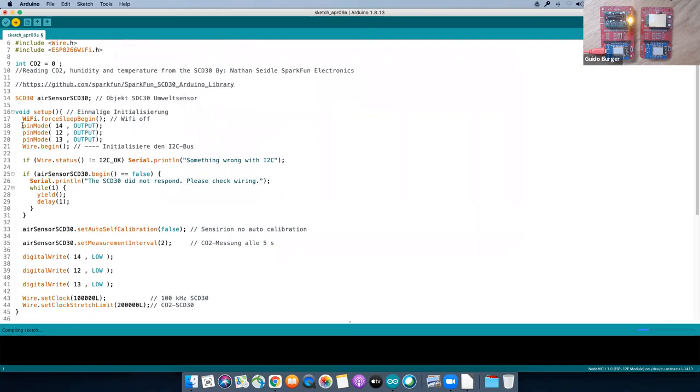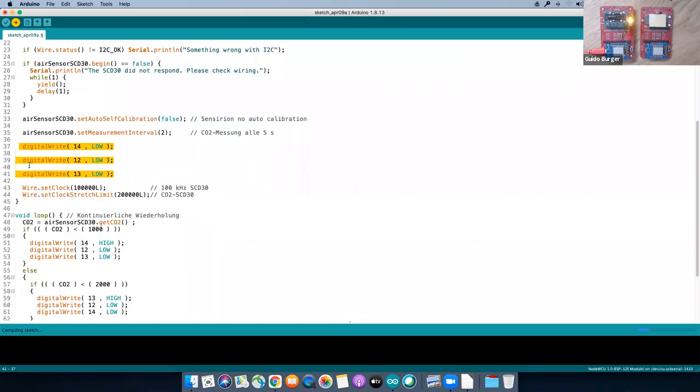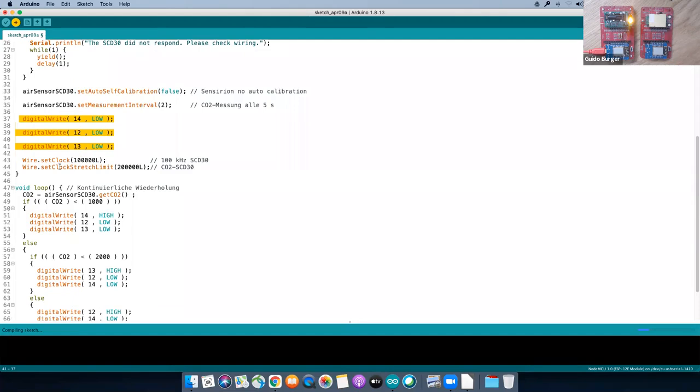We are not using the Wi-Fi. We are initializing the pins. We are switching off the LEDs. We get all the things done that we need to have the CO2 sensor running. We even get a Wire set clock stretch thing in there, which we need for a clean operation of the sensor. But we don't need to care about that. We're just getting our algorithm built here.